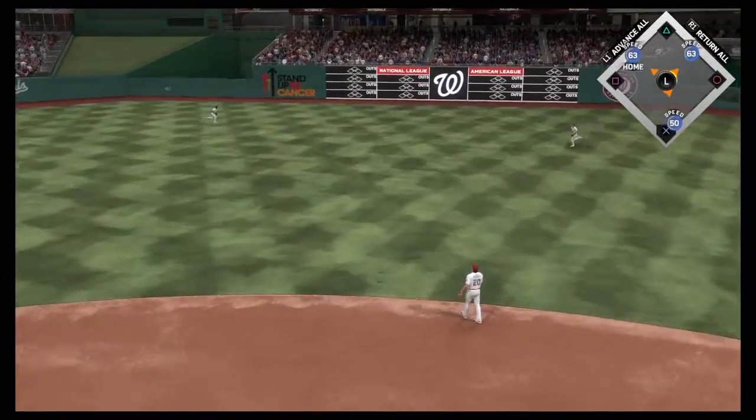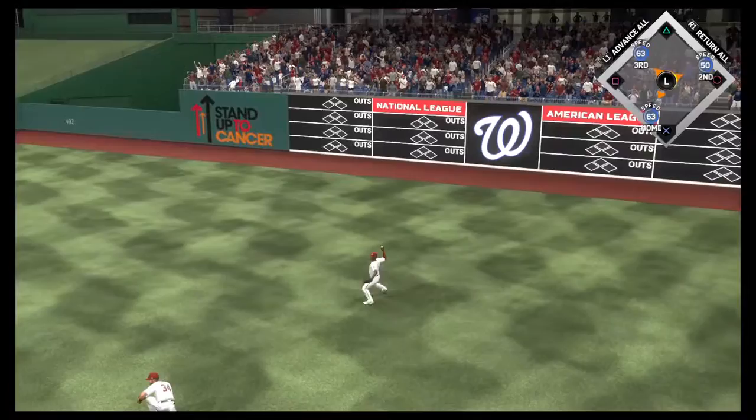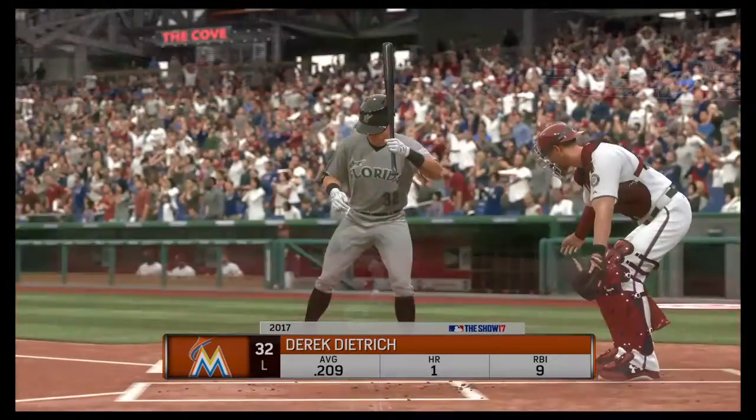Lofted in the air out toward right center. On the move is Harper, but he won't get there. It falls in. And the run will score as the Marlins have claimed the early 1-0 advantage.